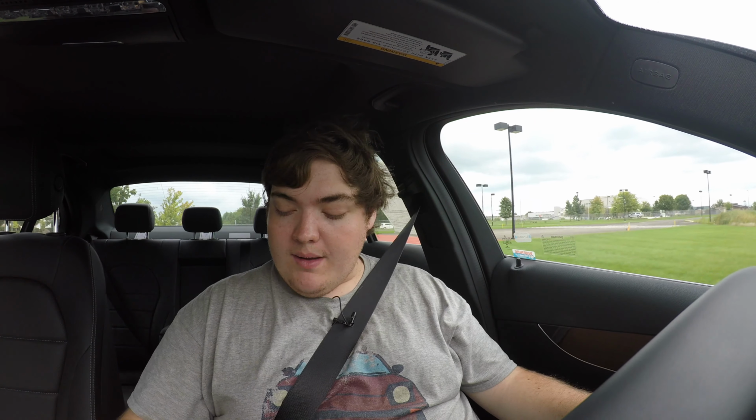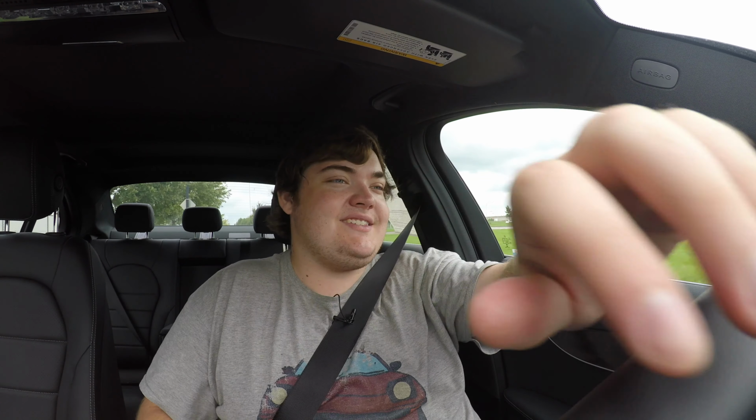All right, so 2.0 liter turbo, we are in Sport Plus mode. Not bad, not bad. It definitely gets up and goes, it gets out of its own way. As you probably heard, put this back down into eco mode so it's not holding second gear. As you probably heard, it took a second to spool that turbo pulling away.